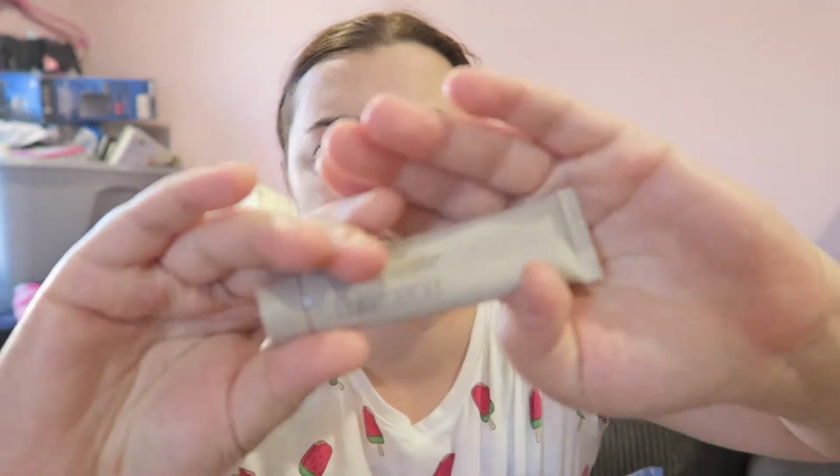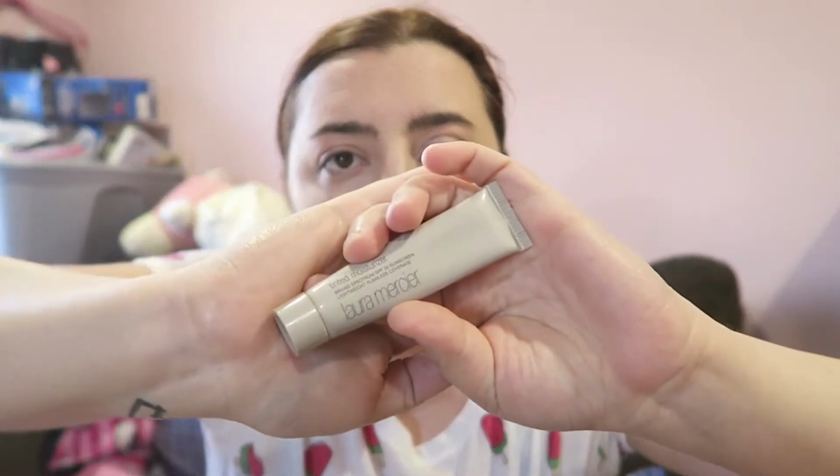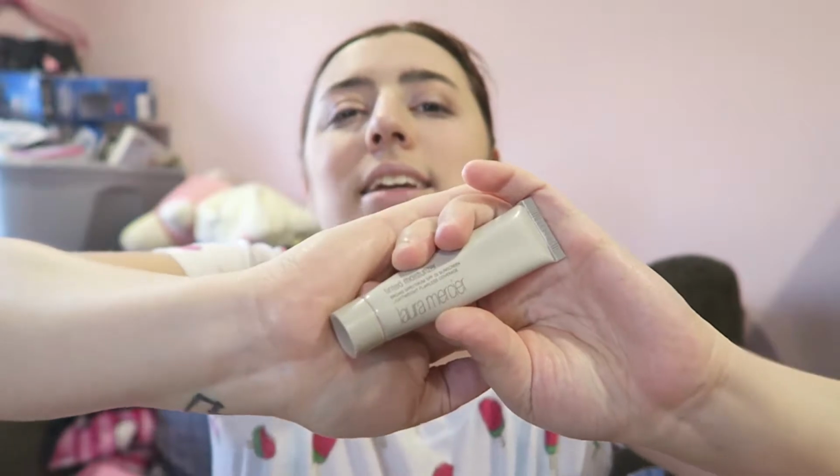It's so perfect to use. Next one now, it is more of a face product, and I must say I absolutely love it. I got it as a sample and might buy it. But yeah, it's Laura Mercier's tinted moisturizer. It is so good for the summertime. Sorry, it just does not want to focus. But yeah, this stuff is like goddess. I love it. It makes my face really soft, and it's really good for the summertime. This is a must-have.